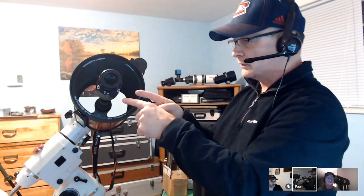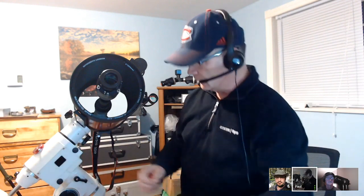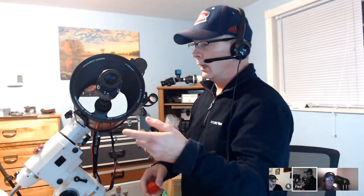Or if you want to use this rig here and go to F2 for photographing, then you can get extreme wide field views. It's going to be very forgiving on your mount, because the wider field and the shorter the focal length, the smaller the objects are, although you're getting a wider picture, but it puts a lot less demand on your mount when you're tracking. So if you're starting out in astrophotography, F2 is not a difficult thing to play with.